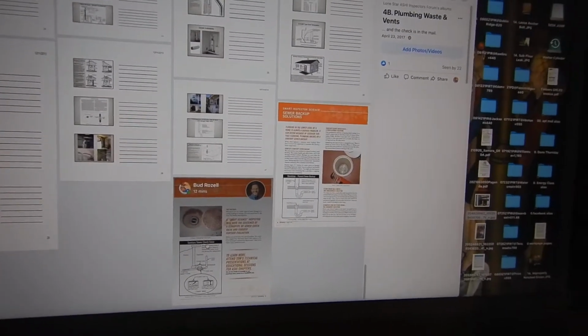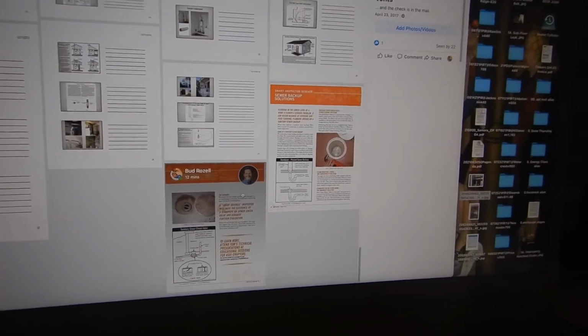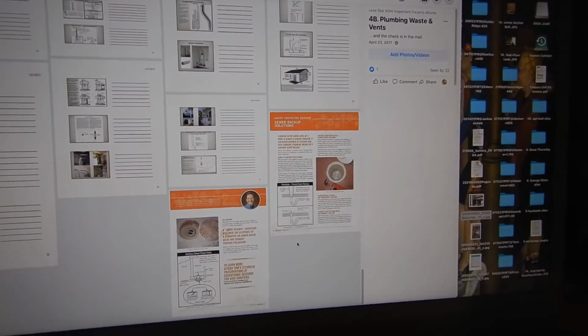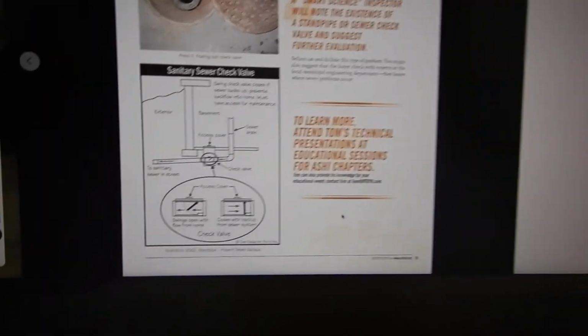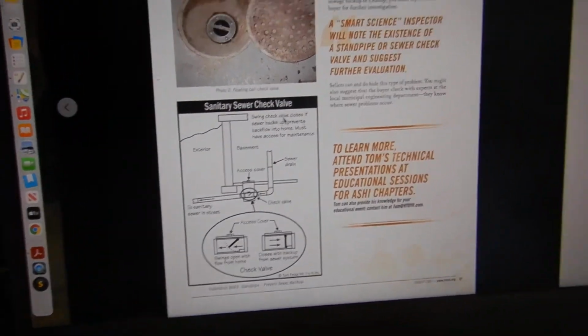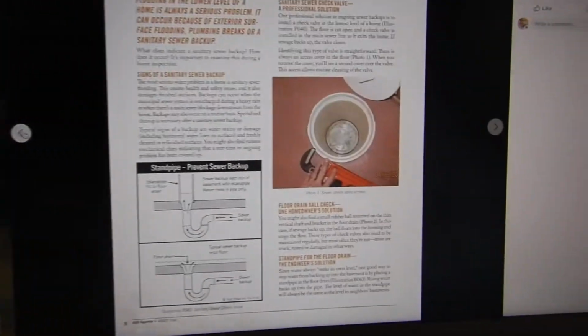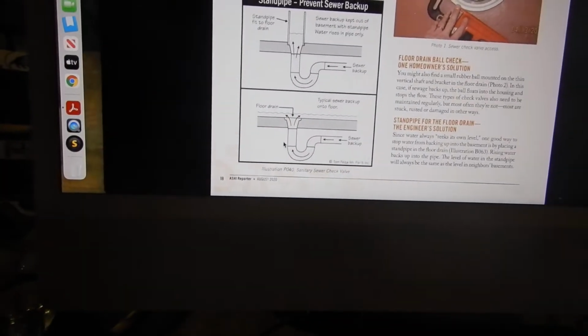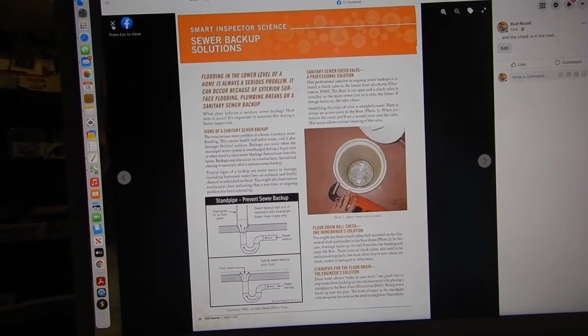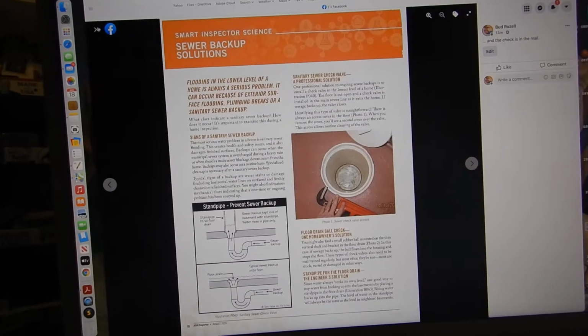And this information, while we're talking about older drain systems, is a recent publication about sewer drains: the access cover, check valves inside of sewer drains, and what to look for. This whole article is fairly recent. It's ASHI Reporter in August 2000. Oh, it's 1 year old. But that's how that works.